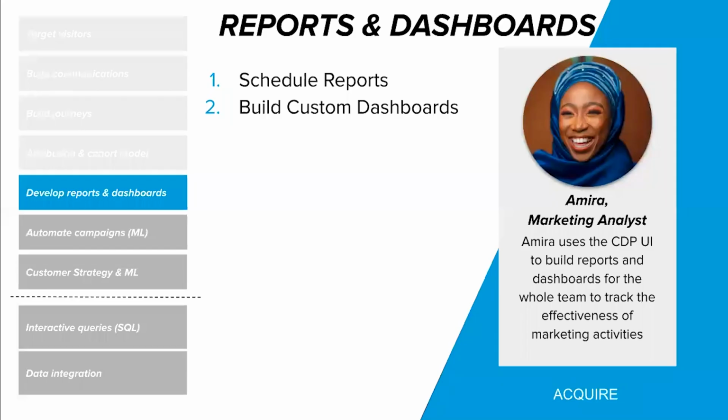Through the lens of Amira, we saw how leveraging the Acquia Marketing Cloud to schedule reports and build custom dashboards within the solution. This is important, again, because we covered how your team can leverage the Acquia Marketing Cloud to build reports and dashboards that the whole team can use to track the effectiveness of their marketing activities.